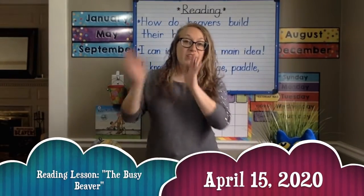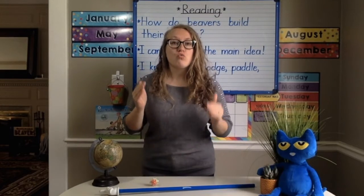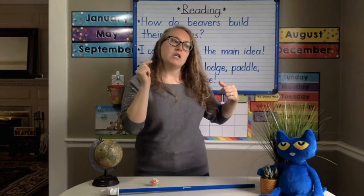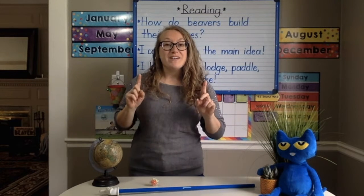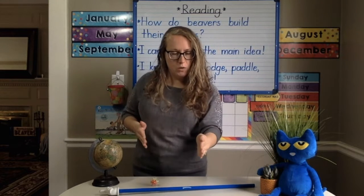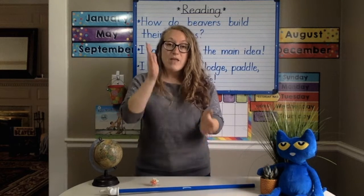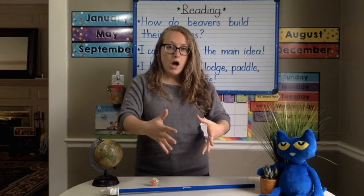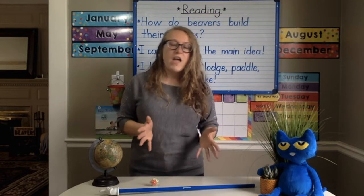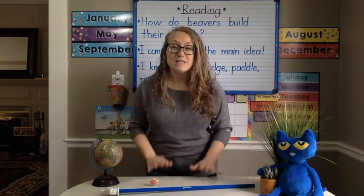Kindergarten. So this week we are talking about the animal beavers. Beavers are great builders, and they don't build up on mountains, and they don't build under the ground. They build around water. Do you remember what that thing is called that they put in the water to stop the water from flowing? That's called a dam. And when they build that dam, then the water starts to create a pond, a beaver pond where they live. And on top of that beaver pond, they build their lodge. That's what their house is called.